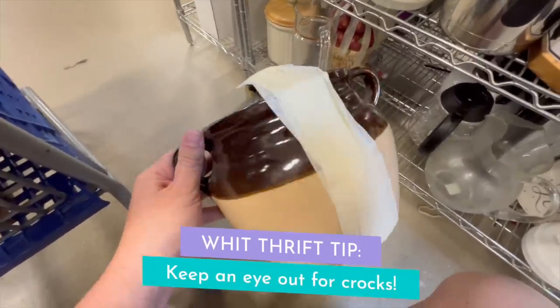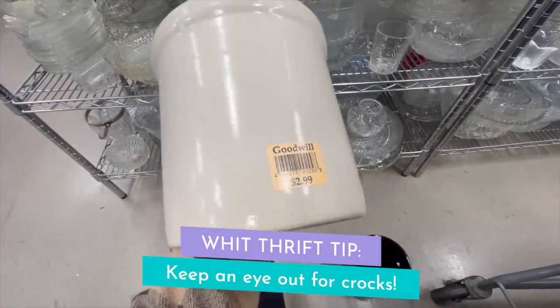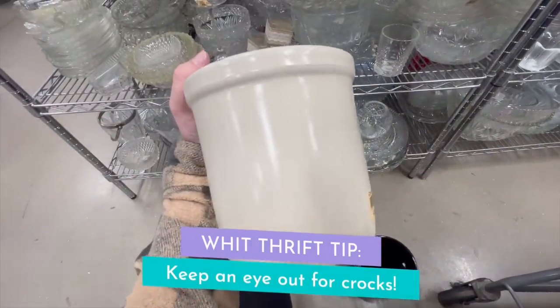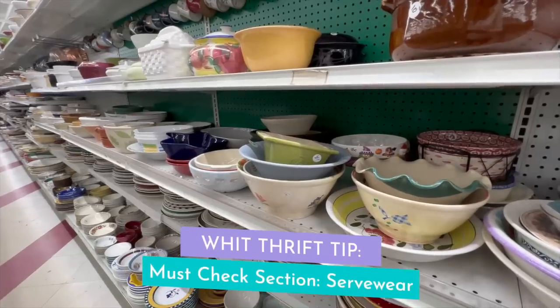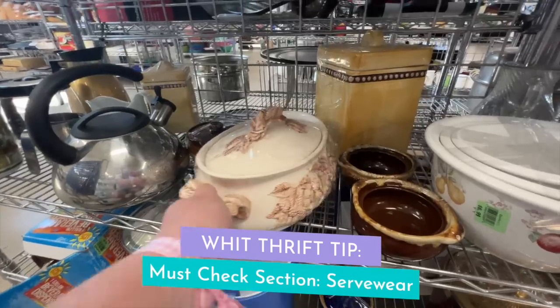I absolutely love finding these vintage looking crock containers at the thrift store, and I did see on TikTok that you can take citrus strip to remove the paint. Now, I personally haven't done it myself, but I will link the TikTok down below so you can check it out. I love the platters and the serveware section, as well as the little tea set area. You can find some really beautiful items.